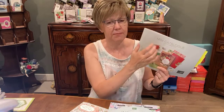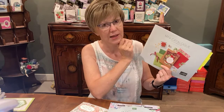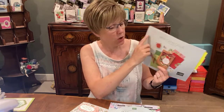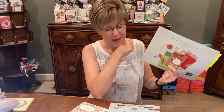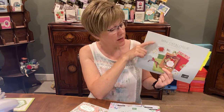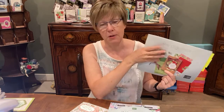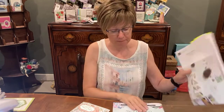It says July, but by the time they had printed this, they realized that Stampin' Up! wasn't going to get all the product in on time for this mini catalog. So it started today, August 3rd, and it goes till the end of December. Towards the end of the sales period, like into November and December, some things may become unorderable. The really popular things may disappear. So always keep that in mind.